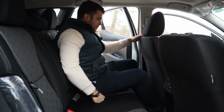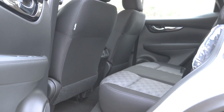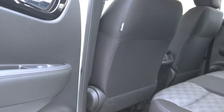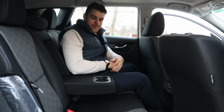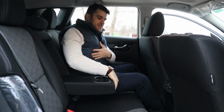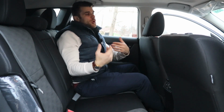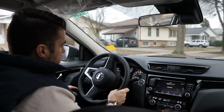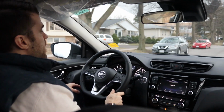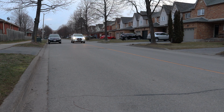And then you jump into the back here. There isn't a huge amount of space, but you would expect that in the Qashqai. When you go up to this SV, you get this rear center armrest and cup holder. So it's good if your kids need to be a little separated. But 3 people my size back here, you would want to go up to something like the Nissan Rogue or the Murano.